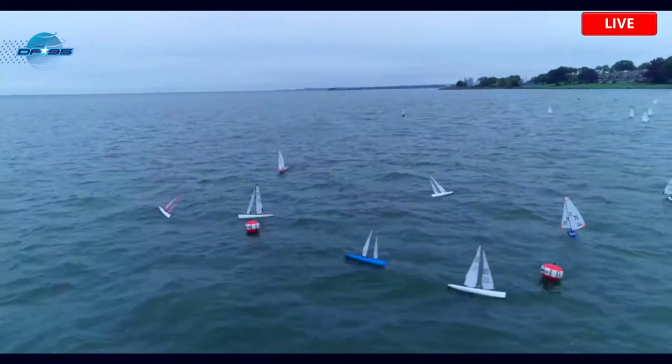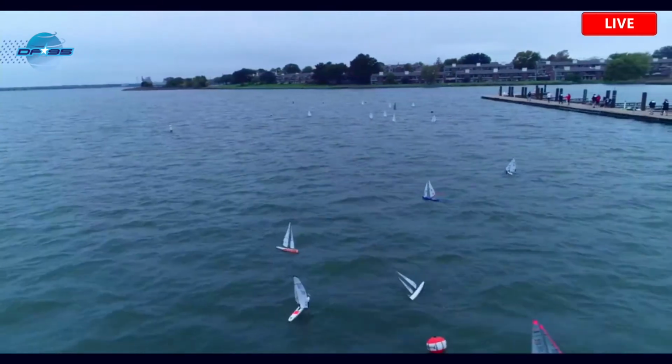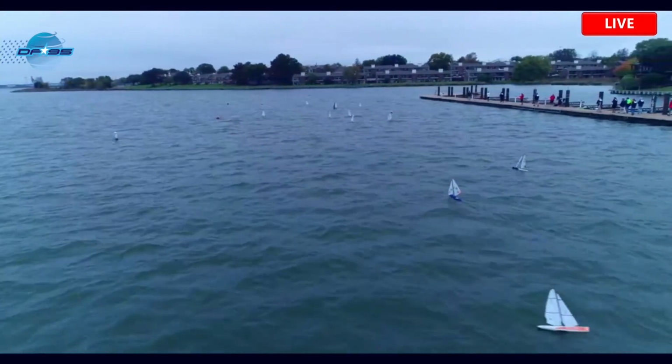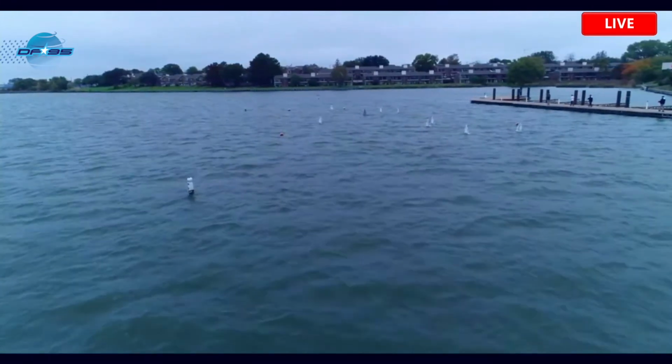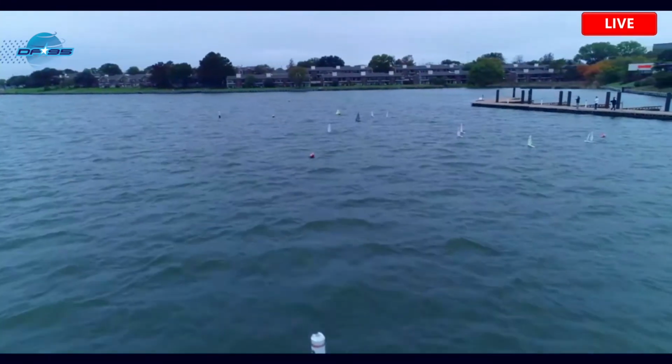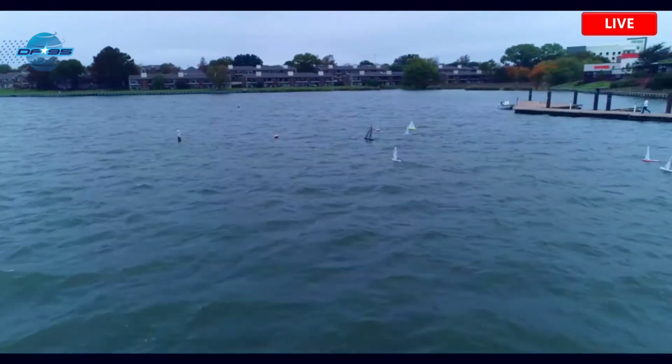There's Chris Dance in Australia 719. Looks like he hit the mark and is going to do a penalty turn. But you can look downwind and see there's not much separation between the leaders as they head off for the final leeward gate to head upwind for the finish.